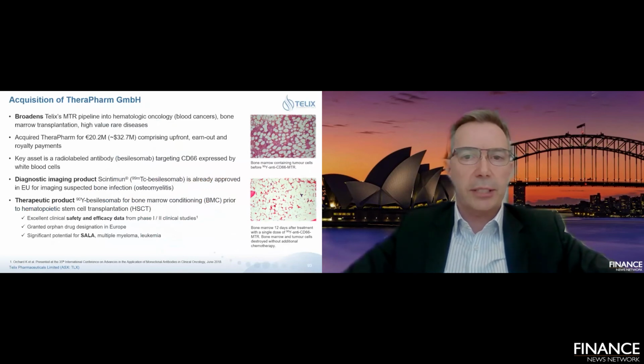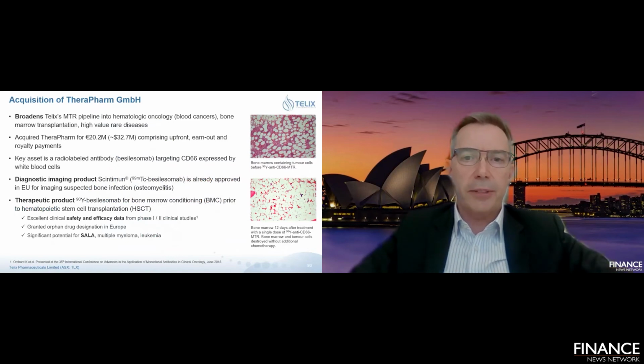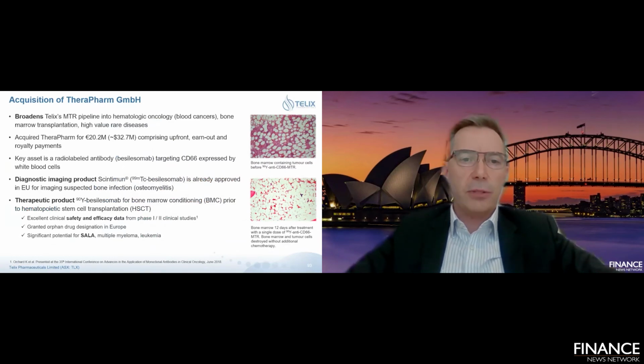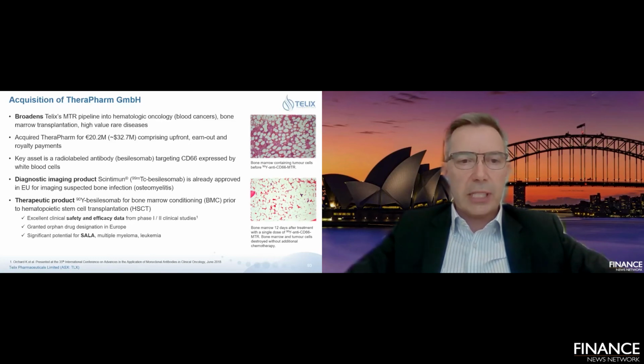Moving on to the next slide, we've alluded there to the acquisition of Ferrofarm that we completed 3 months ago. This is a relatively modest-sized acquisition for Telix. It was only a 20 million euro acquisition, but it's worth emphasising that there's two parts to this acquisition. One is the therapeutic program based on yttrium-90 bezolizumab, which we think will have very shortly some preliminary utility in a rare disease known as amyloidosis, but with the potential to expand into other mainstream indications like multiple myeloma and leukemia. So this is a product that's got orphan drug designation in Europe, and we'll certainly be expanding that into other territories in the near term.